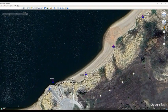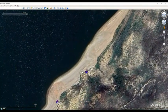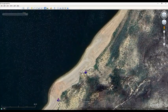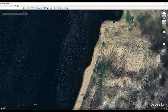We've also got some more rocks over here. You can see where I've marked all these different little rocky spots, these little rocky points, and these little cut-ins. Those are great places to fish. Right now they're not because they're on the shore, but you can see here we've marked it.